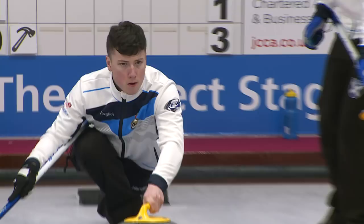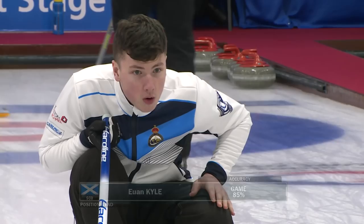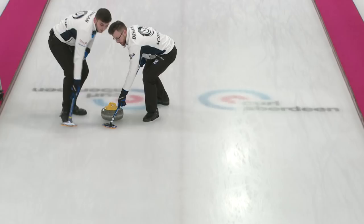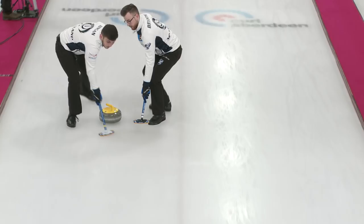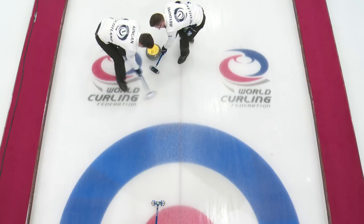And so far, Switzerland is having some troubles generating any offence. Do you think it'll be different now without the hammer? Maybe putting some nice pressure on Scotland. Line's good. No, line's perfect. Switzerland putting up a couple of guards now at this end, really trying to put the pressure onto Scotland. They have to make Scotland play the hard shot if they want to get back in this game. Perfect. There's only five ends left. Well, Scotland come round nicely, top of the tee.